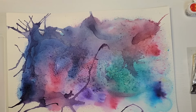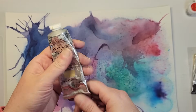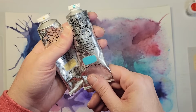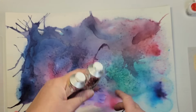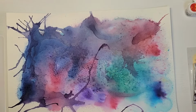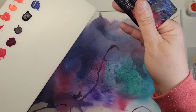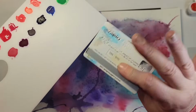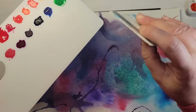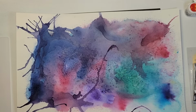But I thought since we're here, I'm going to take some Winsor & Newton antique gold acrylic and the cobalt turquoise light acrylic. These are my favorite acrylics. And I thought that we would go ahead and put some on here. I take an old credit card, long out of use, so don't even try it. And I'll put the acrylic here, swipe it, and we'll do a stencil.